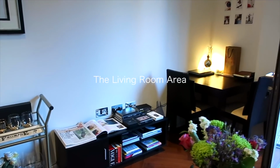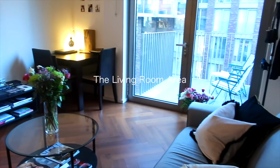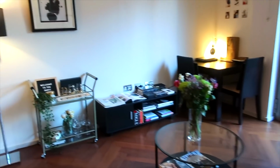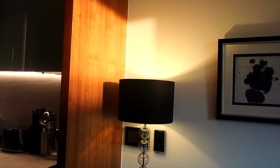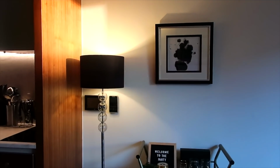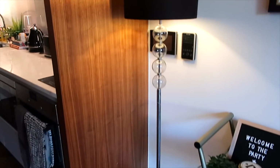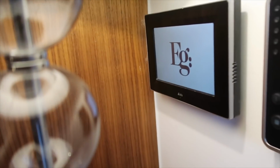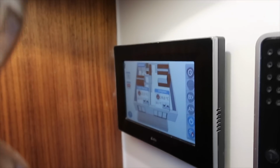So this is the living area, and it's by far where I spent the most amount of time and effort in this flat. So starting off with this corner, the lamp which you see and painting were both already in the flat when I came. Just this black and silver lamp, which I love, goes very nicely with the painting. Another thing which I love is the fact that the heating is all controlled on this touchpad.